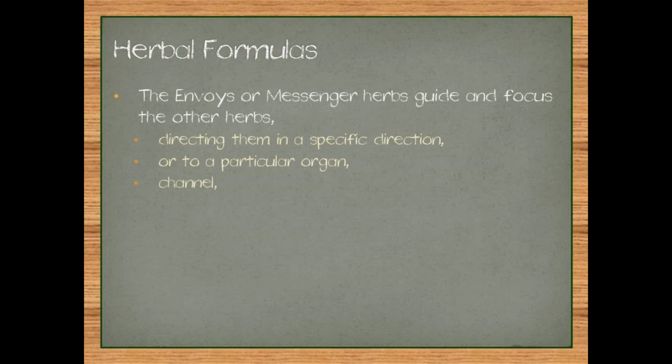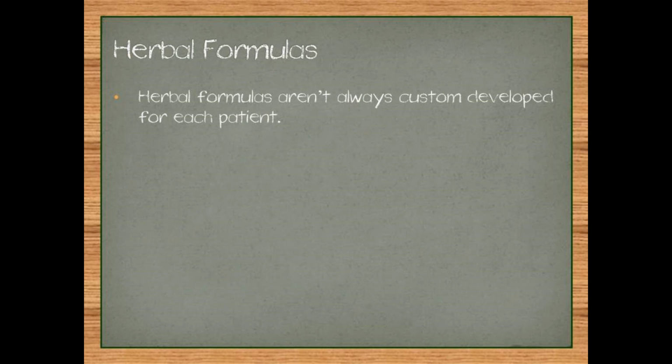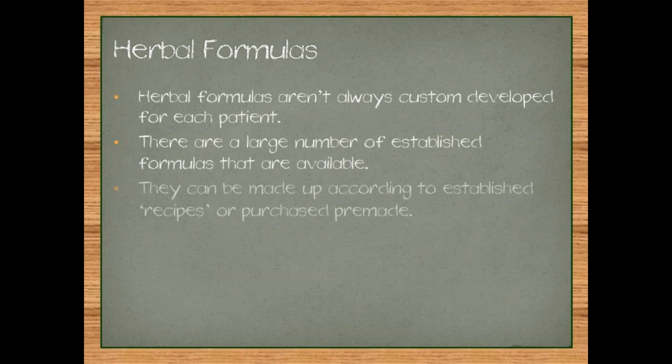In addition, temperature and taste are taken into account when selecting the herbs for the formula. Tastes are taken into account for their energetic properties only. Chinese herbal teas tend to taste awful. Herbal formulas aren't always custom developed for each patient. A large number of established formulas are available. They can be made up according to established recipes or purchased pre-made.